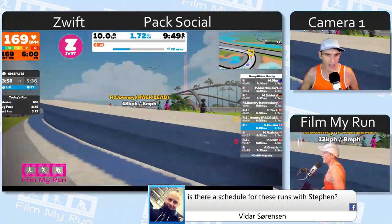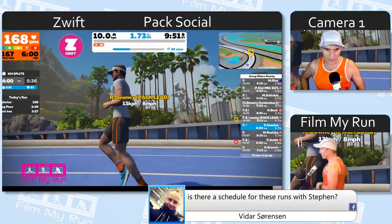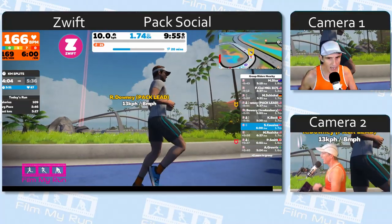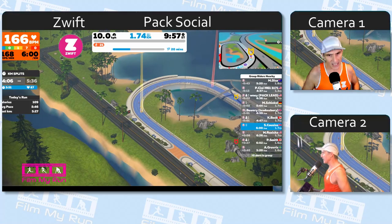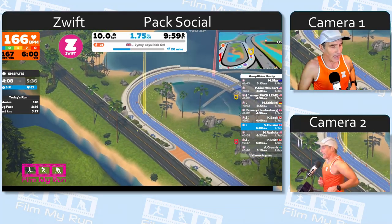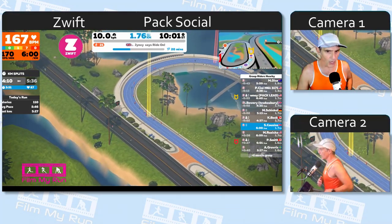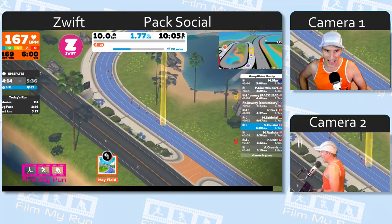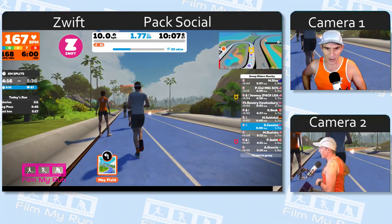Sorensen, you have to go to the Zwift Companion app and search for the events, and all the events that are happening in Zwift will be listed in the Zwift Companion app. Or you can go to Zwift.com/events on any website, on any web browser.